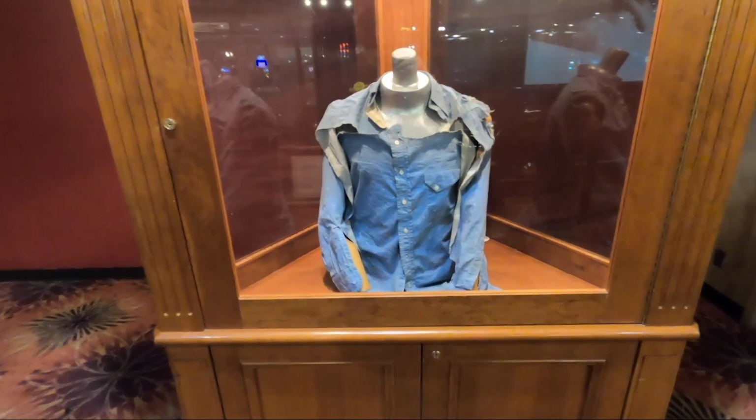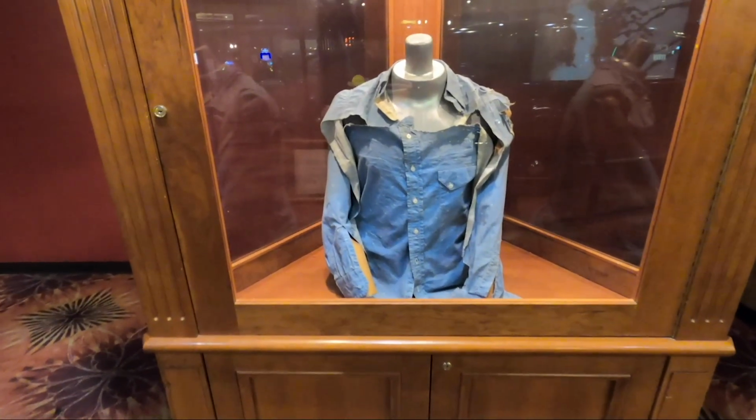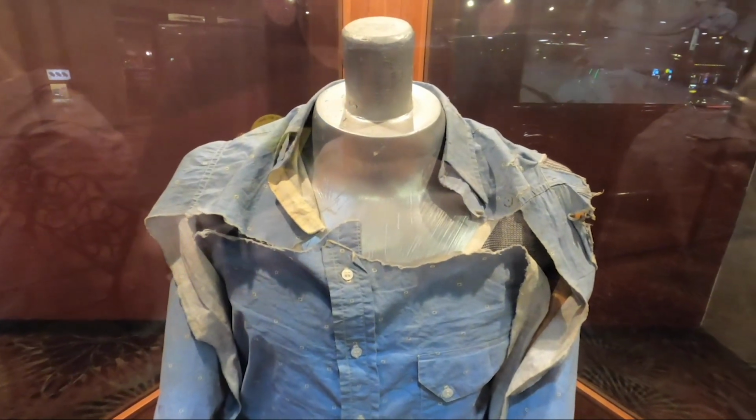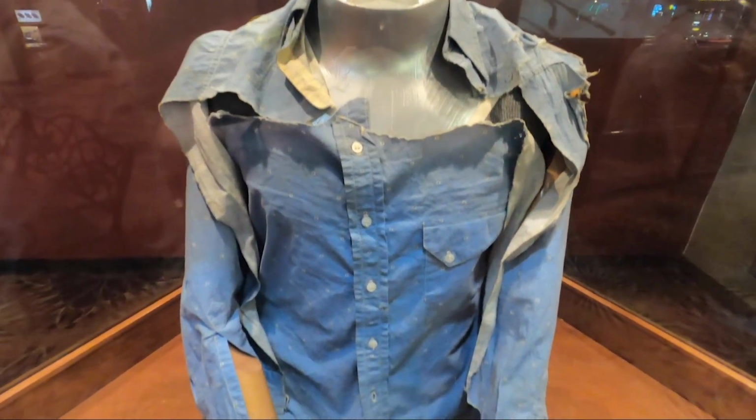This is the shirt that Clyde was wearing when he was killed in 1934. This is one of several photographs recovered by police from a roll of film left in a camera that Bonnie and Clyde and their gang left behind at this garage apartment during a gun battle with police in Joplin, Missouri.